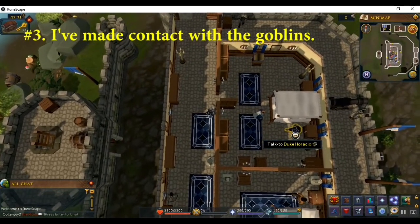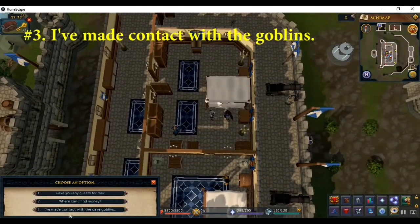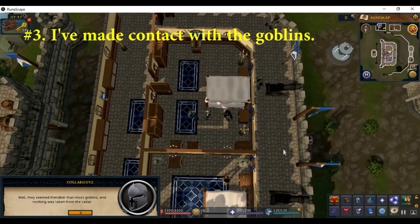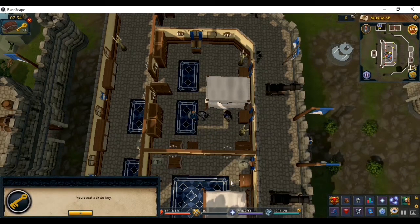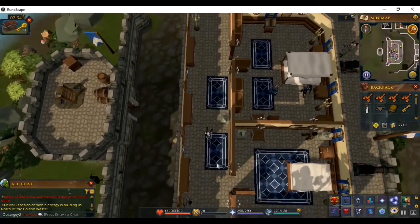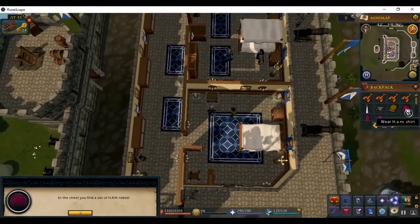When you talk to him, pick the chat option that you see here. Right-click on Sigmund, pickpocket him, and you will get a key. Go to the room to the south, open the chest against the northern wall with your key, and you will get some ham robes.